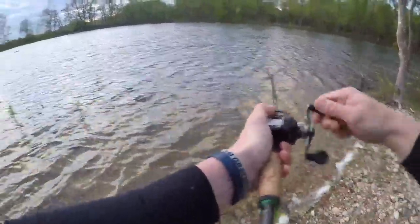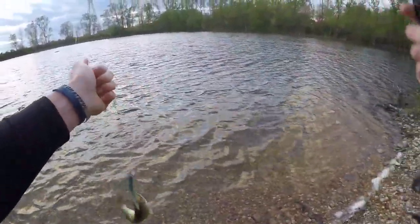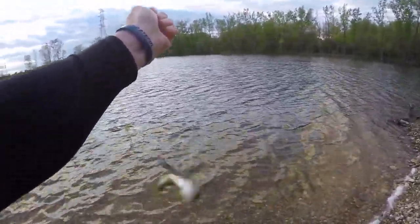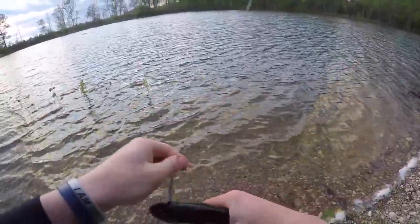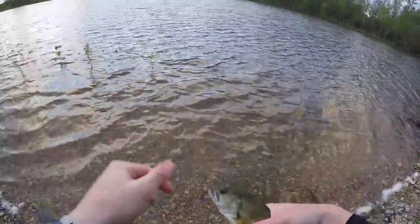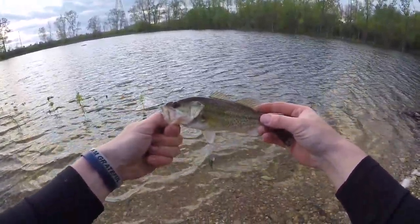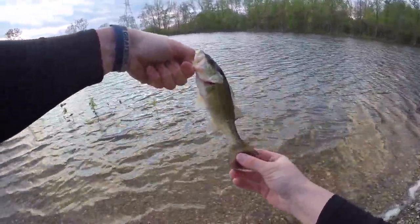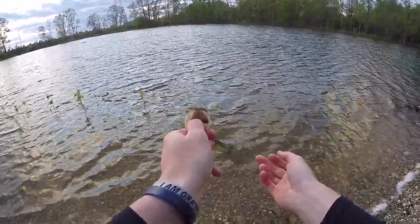Ooh, hit. I got bit really hard right there. And it's a tiny fish again. Oh my goodness. Another tiny fish. He actually bit really hard, but I just can't believe how tiny these little bass are. I just don't get how this pond can only produce fish this size.